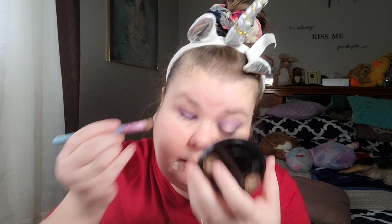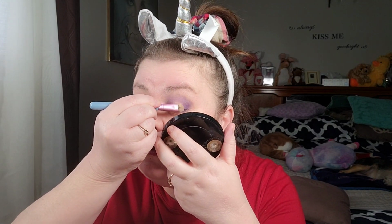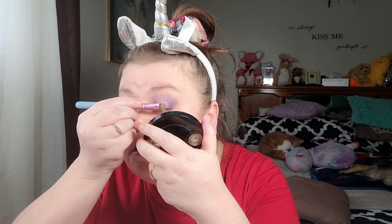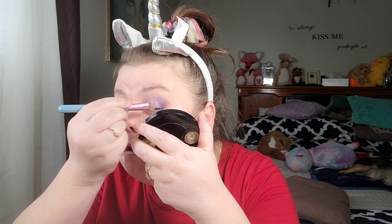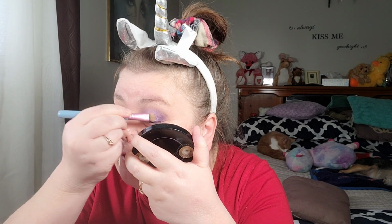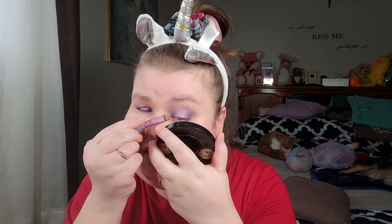Okay, here goes nothing. Okay, this is picking up better than the purple in the Too Faced palette. Oh yeah, much better. Okay, this is not sticking well right here for some reason. So I'm just going to pack it on a bit, because I can still see my lid.